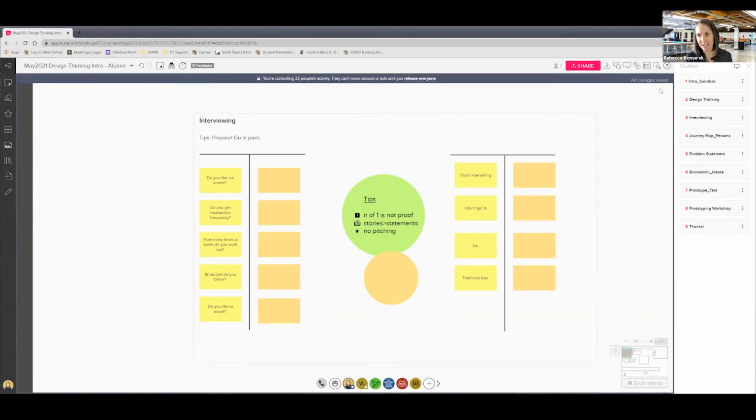People are nice. They're going to say, yeah, that's a great idea. And I'm talking to college students. They just feel like, oh, you're in college, you're solving this problem, that's great. But it's not going to get you very far when it comes to actually interviewing. So, do you like ice cream? A better question might be, what is your biggest challenge in this area? So it's not, hey, do you like my solution? It's more an attempt to understand what the true challenge is.